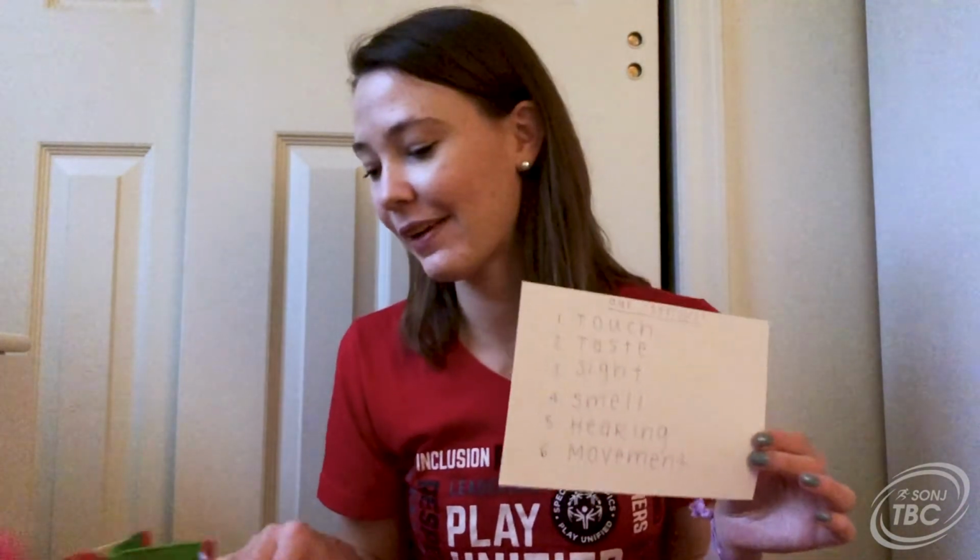Okay, finally we have our sense of movement. Now, I don't actually have anything in my bag for movement because all you need is your body. Just get up and move around. Moving is a great way to relieve stress and relieve anxiety. You don't need to do anything crazy. You can get up and jump up and down 5 times, maybe spin in a couple circles, maybe run in place for 30 seconds. This is a great way to just kind of de-stress and decompress.